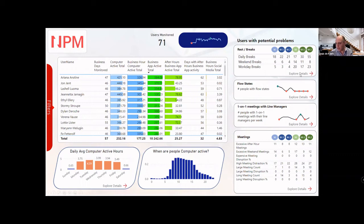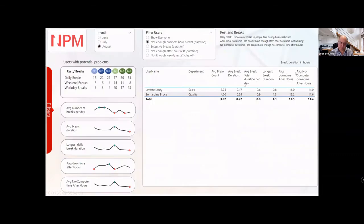So let's, for example, click here on explore details for rest. Here we get a very simple, easy to understand view where I can again see the number of users. I can see the average number of breaks per day, the break duration, the longest break duration, and average downtime after hours: do people actually spend time without any computer activity? Here we can see some trends. If I were to look at everyone, I would see everyone's statistics regarding breaks. But in this case, I've said only show me the people that the system has identified as potentially not having enough business hour breaks by duration.